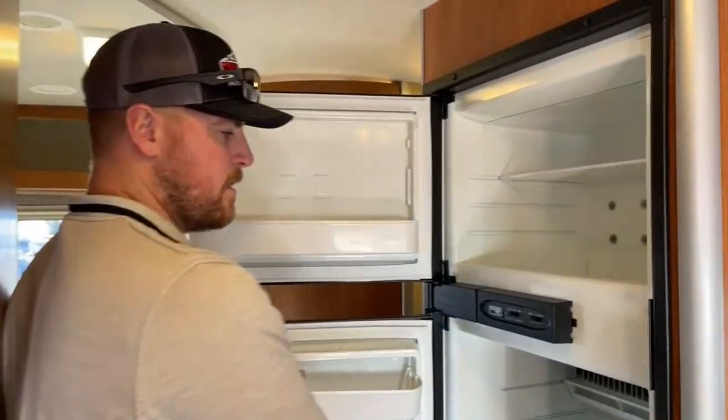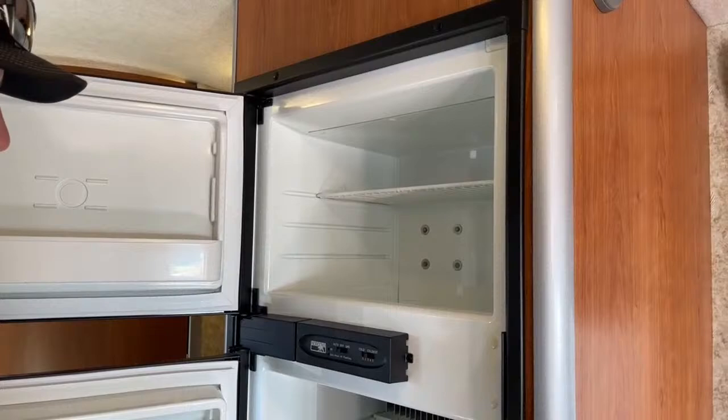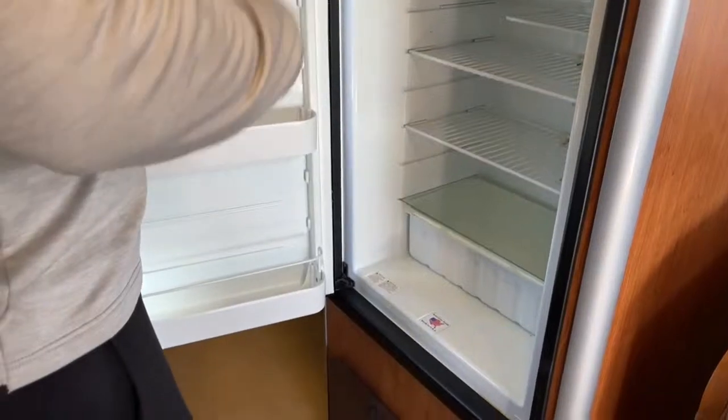Opposite of that, we've got the Norcold gas or electric refrigerator. So if you're sitting in the campground and have electricity available, you can run it off electricity. If you're out boondocking, you put it on gas and it will just run off of that 13-gallon propane tank.